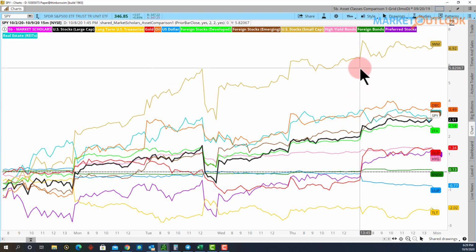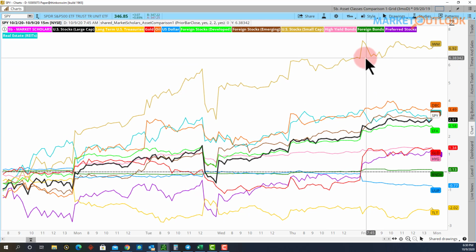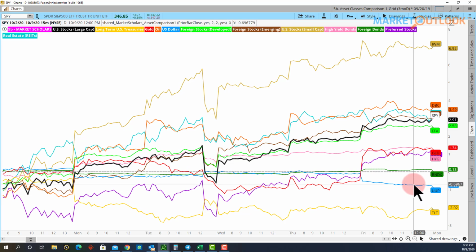By the end of Thursday, the Qs were still negative. They just had a good run here late, but they were still negative, and IWM was close to a 6.5% gain from that open. Big reason why we had today's move, kind of a renewed risk appetite move, was that drop in the dollar.